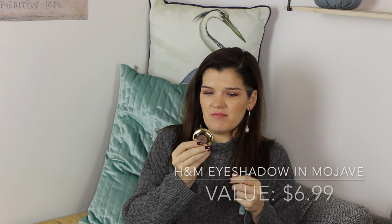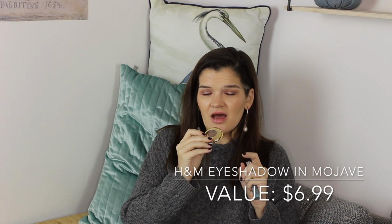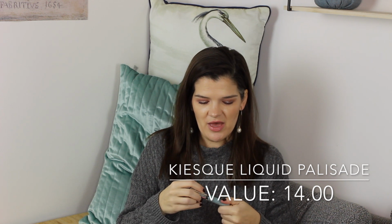One is the H&M Mojave eye color because it is broken, it shattered, and so I'm not going to use it. Nice color. And then one is the Kiosk Liquid Palisade. This is meant to be like a barrier that you put on your nails to be able to paint inside the lines. It dried up and is no longer useful, and that's my own fault for not using it while it was still good.